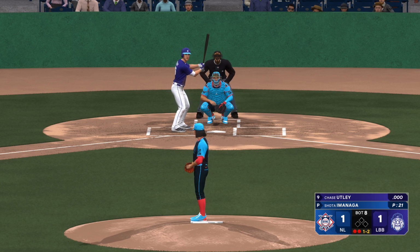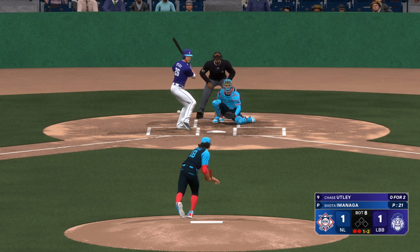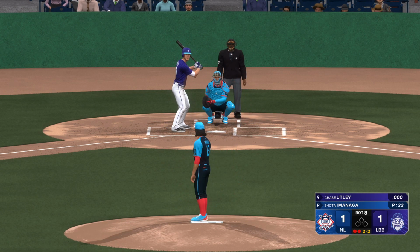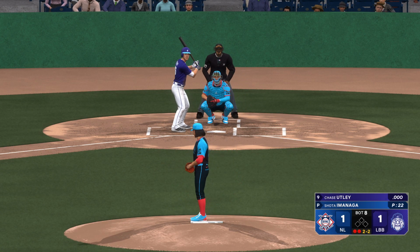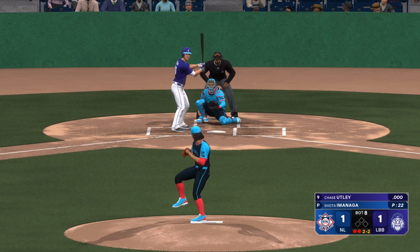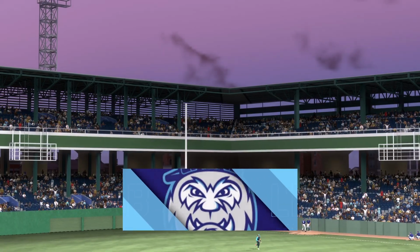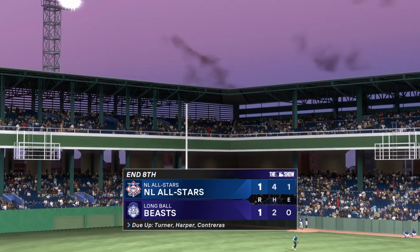Swing and a miss, and that's strike two. 1 ball, 2 strikes. 2 down, nobody on, here in the bottom half of the 8th inning. Off the mark there. And that's ball 2. Swings and misses. And good work there as he gets a 1-2-3.